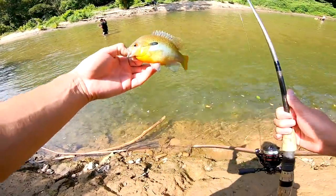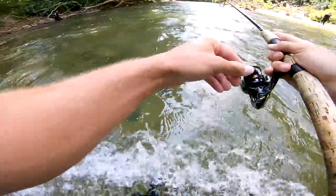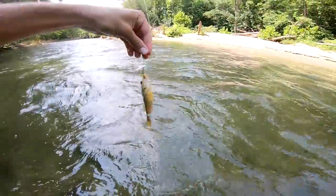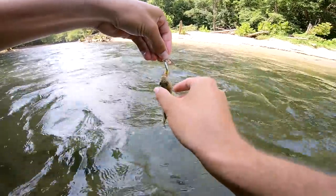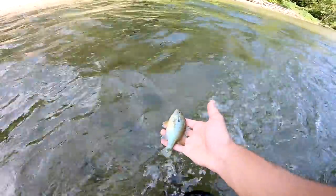This is what you're looking for when you're creek fishing. Having a little fun, having a little adventure, catching some good fish. There he is. Yes, sir. Another sunfish. It's okay though. I knew I was gonna catch him on this. The colors on these fish in this clear water creek, it's just awesome.